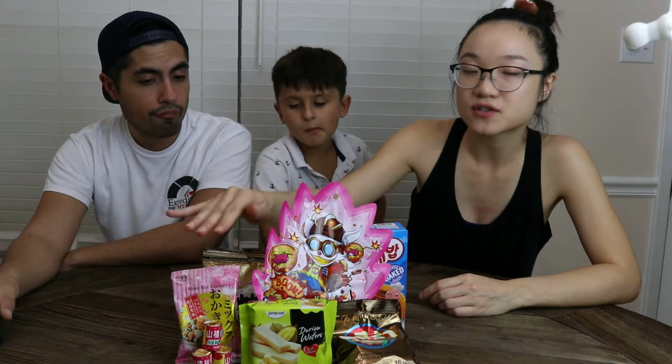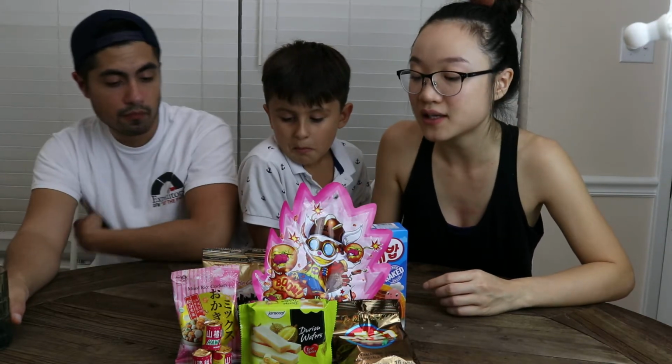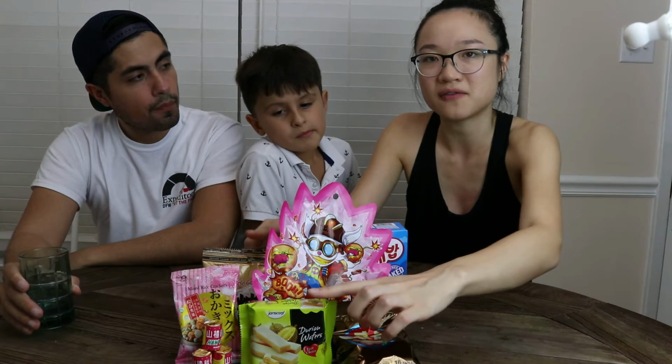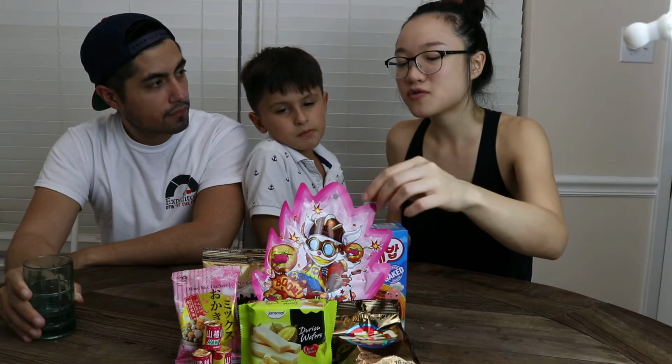Followed by these rice crackers. Just love snacks. And my least favorite will have to be these biscuits, followed by the durian. These were not my fave, and these were my fave. What about these? I'll rank these number 4. Like in the middle? In the middle, yeah, they're okay. Third, and then 5th.